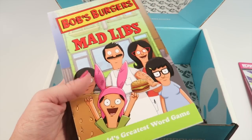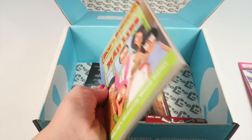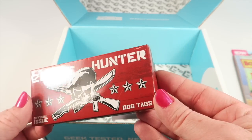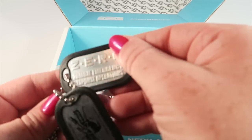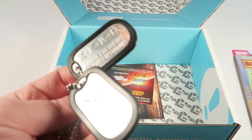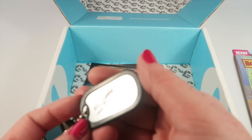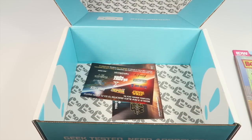Then we have some Bob's Burgers Mad Libs. Mad Libs are always fun. These are nice to do in the car to fight boredom and stuff. Fun addition. We have Zombie Hunter official issue dog tags. So here's what they look like. This one says Zero Zombie Emergency Response Operations. And then this one, it is hard to see, says Zombie Hunter, shoot them in the head and they'll stay dead. This will go to my husband.